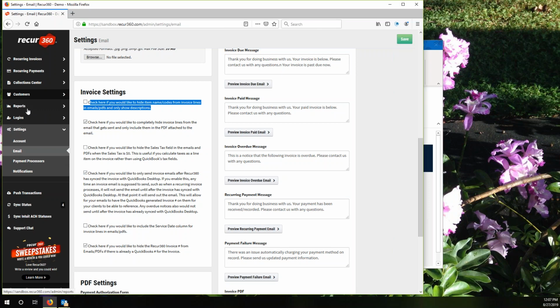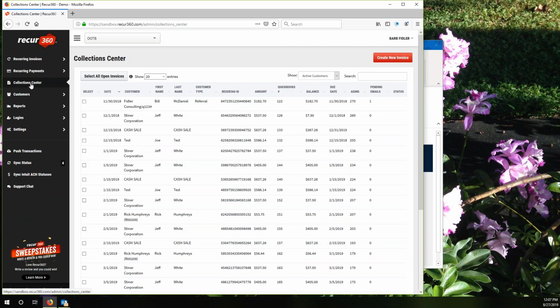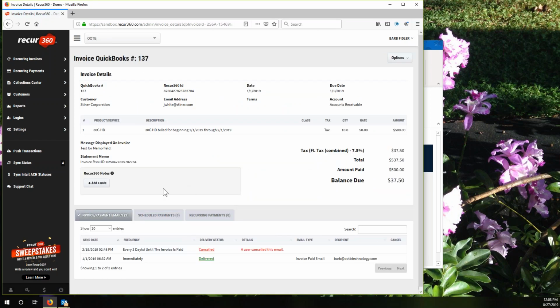Next new feature that's available and live in the system is the ability to void an invoice out of Recur360. Traditionally, we have always maintained that any edits or voiding of invoices had to be done directly in QuickBooks, and then you need to let that sync back over to Recur360. And we've modified that now. So if you would like to, in Recur360, you can open an invoice, and today, as you'll see it, there's a void invoice button down here on the bottom left-hand corner.